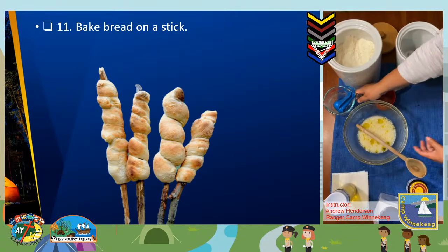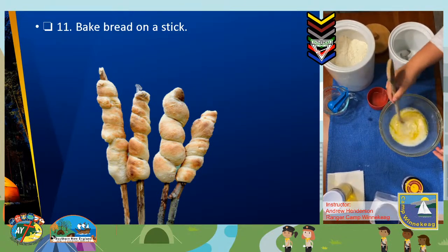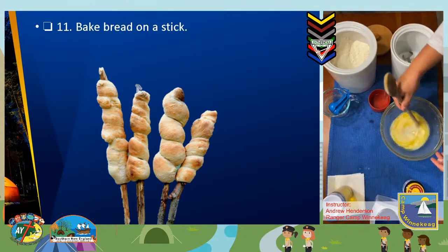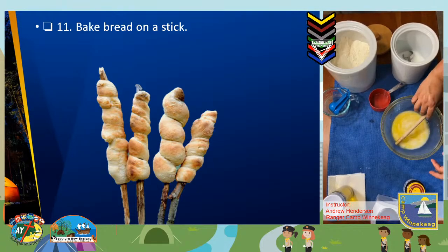Let's put all that together over there. And I'm gonna use this handle to dilute the sugar and the salt in here and mix it all up. For the flour, we're gonna need 2 cups of flour.